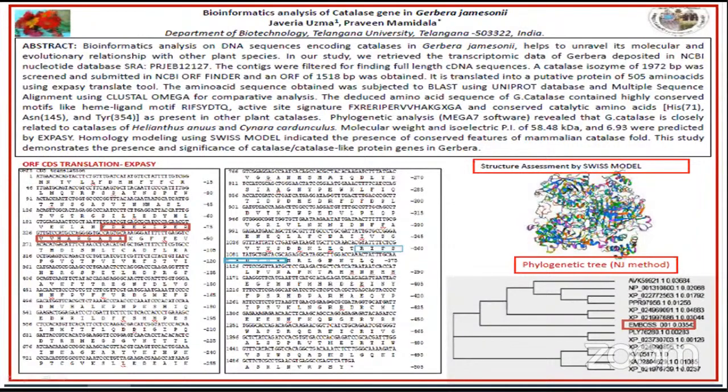And along with this, we also found out the molecular weight and isoelectric PI using the Expasy tool. We also found many protein parameters like hydrophobic amino acid residues and hydrophilic amino acid residues. These residues will help us to know the function of our enzyme, that is whether it will be membrane bound, because most of the membrane bound proteins are hydrophobic in nature. So we can know the function of our query sequence, whether it is hydrophobic or hydrophilic. That we have done using the ProtParam online tool, which gives us many protein parameters.